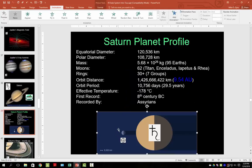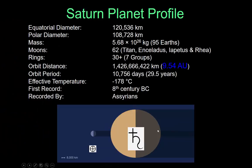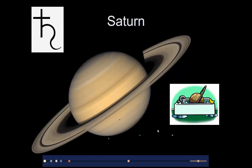So let's see, Saturn doesn't look like it has its orbit and position. Actually, we got it right there, didn't we?